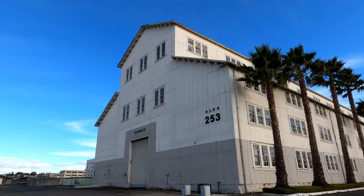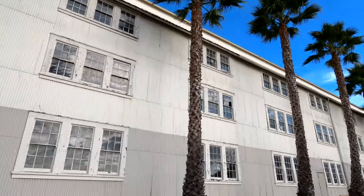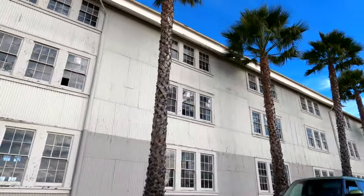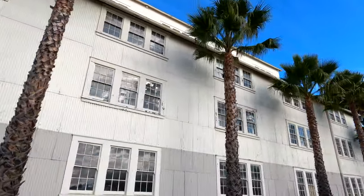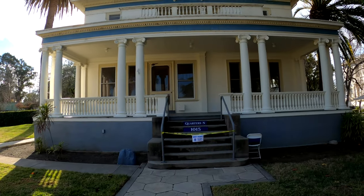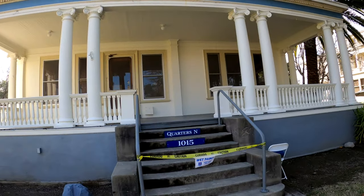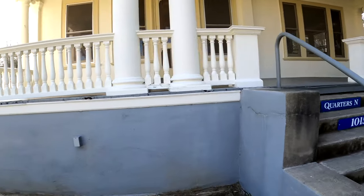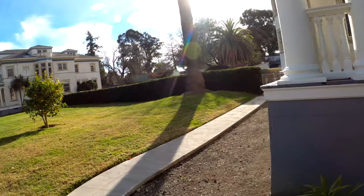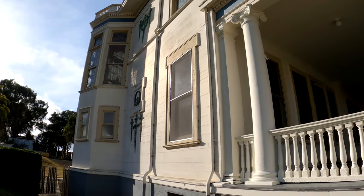Drive around a little more and check it out. Trees in front of it. These houses are just cool. I had to stop and get out. These are just pretty amazing. Southern style, I guess you'd call it. Quarters 1015. I got a lemon tree. They even have stained glass in them.